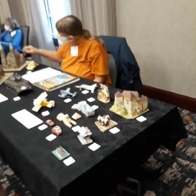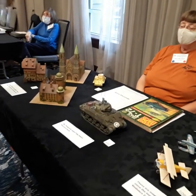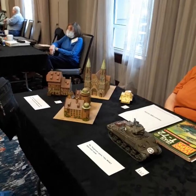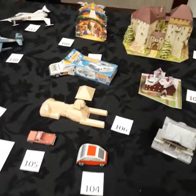come to Ann McComb's table. A very nice Sherman tank. Because at the time I hadn't quite figured out X-Acto knives, so I did that with scissors. Some architectural models, some small aircraft, architectural models, Sphinx and the Pyramid.